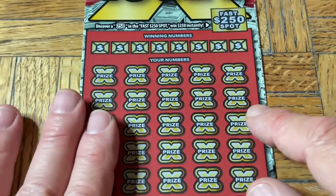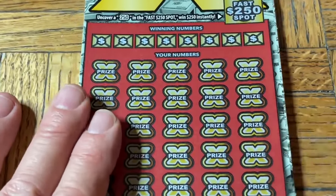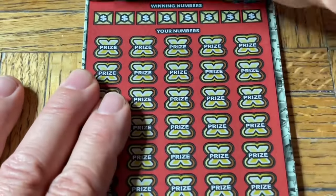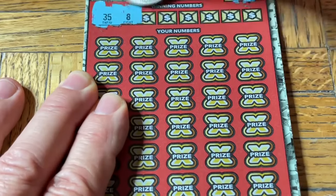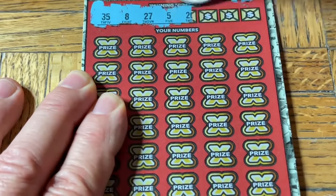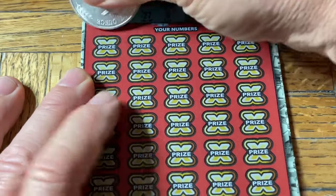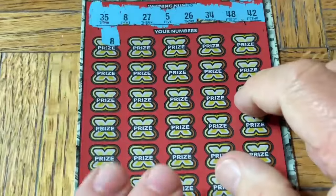Now if we get something else, no good reason we didn't get the other two tickets. 20x. Hmm. Fast 250. Let's see here. All right. 35, the snowman, 27, 5, 26, 34, 48, and 42. Hey! Is it a win-all?